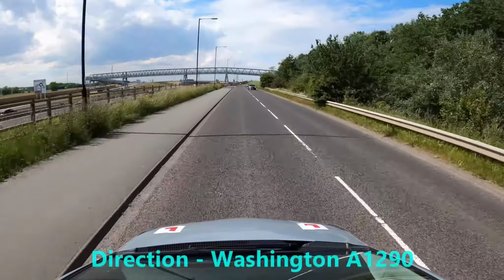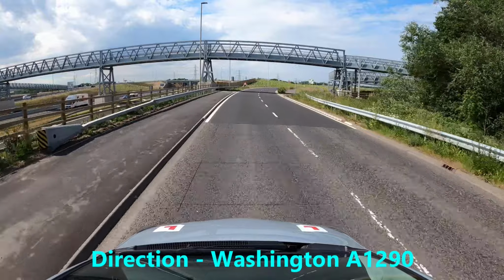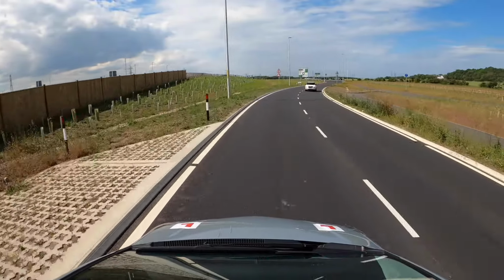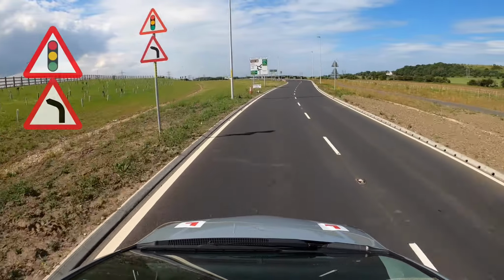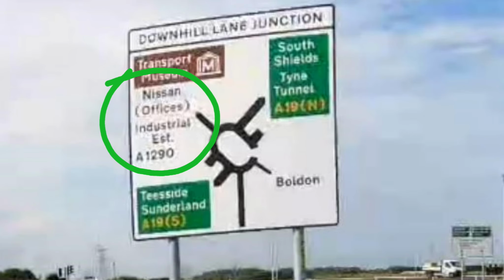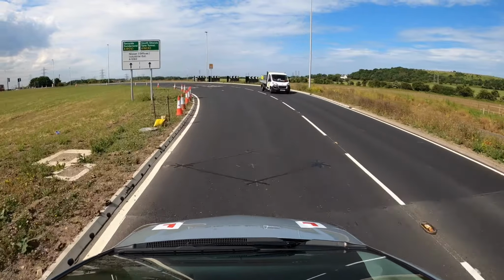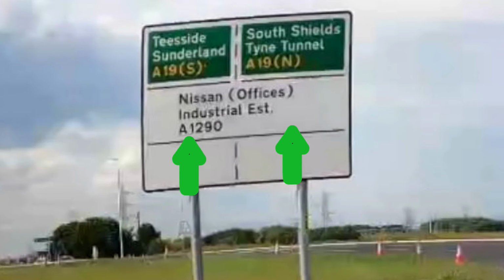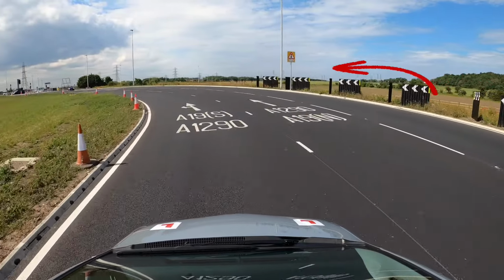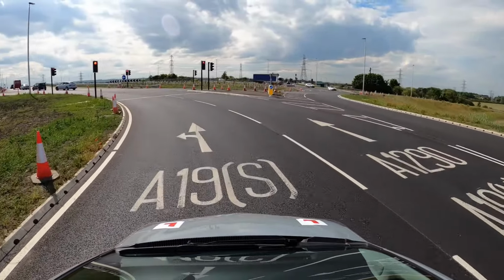The first chapter, we're heading towards Washington on the A1290, towards the Nissan car plant. On approach, the traffic signs show traffic lights and a sharp left bend. We're following the A1290 towards Nissan. The direction sign shows Nissan A1290 is 2 lanes, and we're given the choice, the left is best. It's a sharp left-hand bend, traffic lights around the corner.